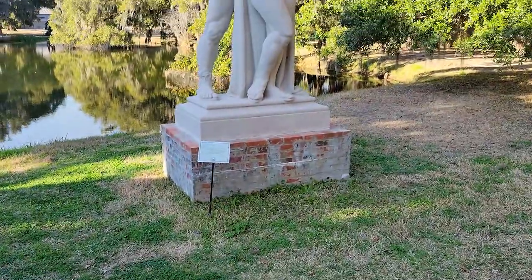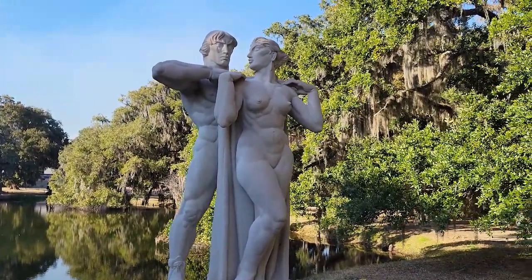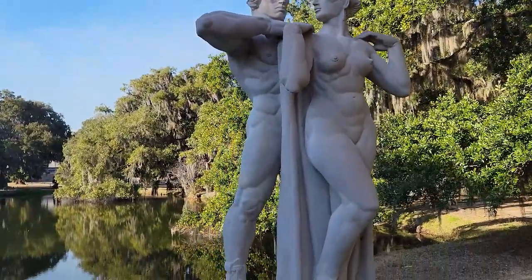But we'll be able to. Mm-hmm. Look how big her legs are. It looks just right. Exercised.